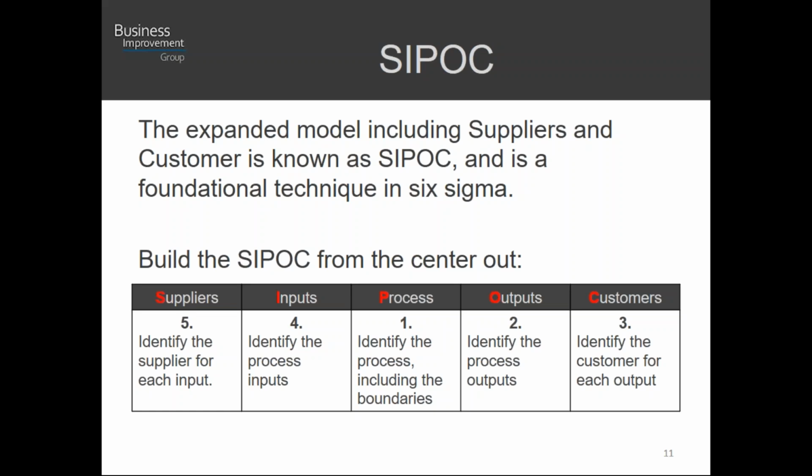You start with the process. You know the process that you're trying to improve. The next thing you should know is the output that you're expecting from that process. So the second thing you do is identify the output. Now, what this could look like is a process map with the outputs next to each process step. And then you identify the customers, right? If you know there's an output, you know somebody wants that.